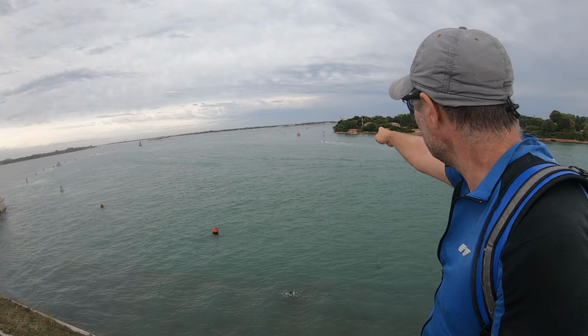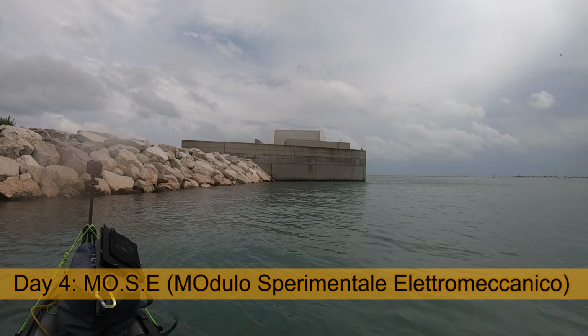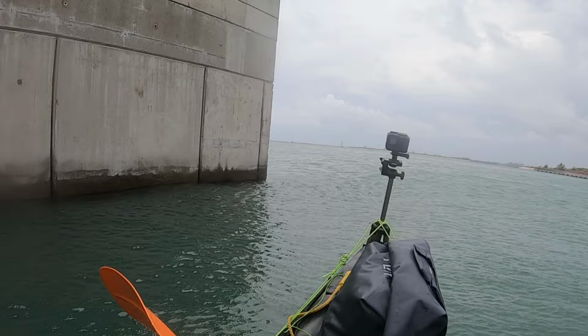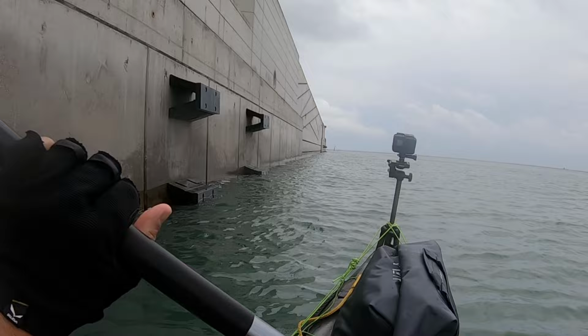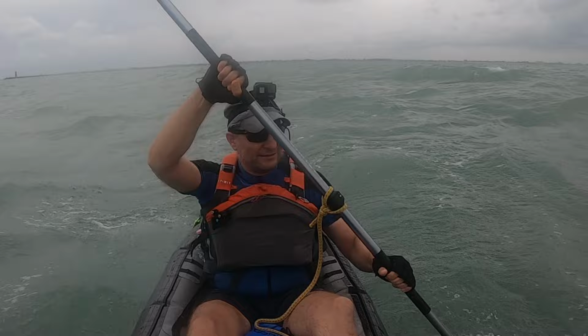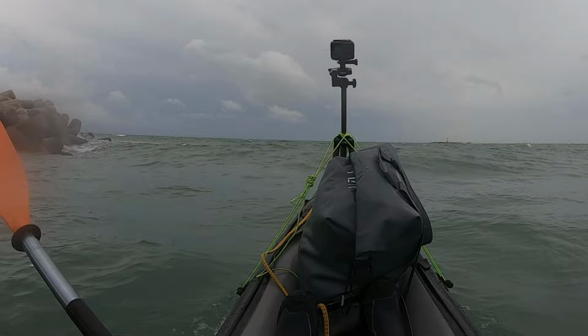Adriatic Sea, we are coming! In front of us is this mosaic structure. There is the middle island. Adriatic Sea, we are coming! We are coming! The Adriatic Sea! We are on the Adriatic Sea! It's very nice! I have to go forward! Now the hard part starts! The fight against the waves!